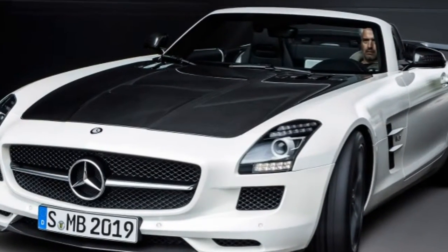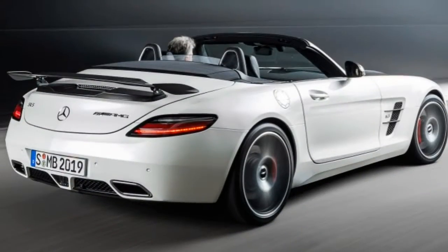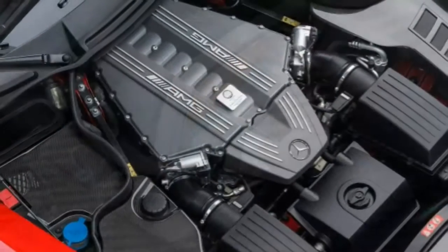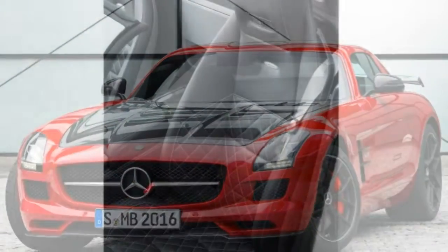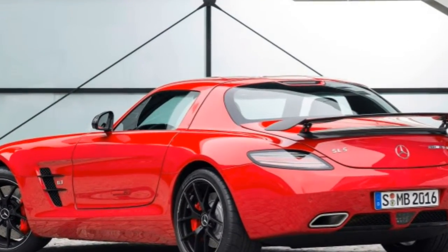In any case, the 2015 SLS AMG GT Final Edition is inspiring to drive and a fitting send-off to the model. Of course, Mercedes-Benz wouldn't simply sunset the SLS without a proper successor, and the 2016 AMG GT might not be as theatrical as the SLS, but it promises to be a sharper performer at a significantly lower price.